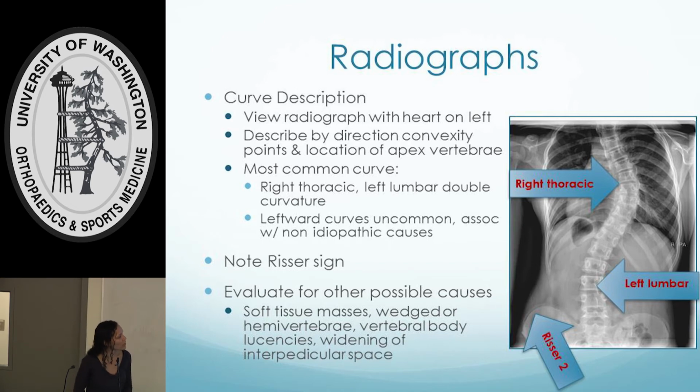So when we're looking here, you have your right thoracic curvature, your left lumbar, and another thing that you want to note is the Risser sign. So down there again is that Risser sign, and this person ends up being about a Risser of 2 because they're halfway across that iliac crest. If you see somebody who has a leftward curvature, that's something that you want to investigate further. That's not common, and it can indicate that there's something else going on. And so those patients are ones that we often do something more investigative.